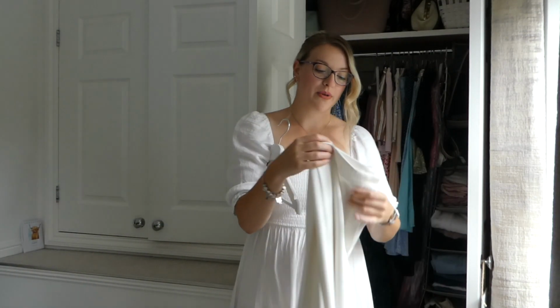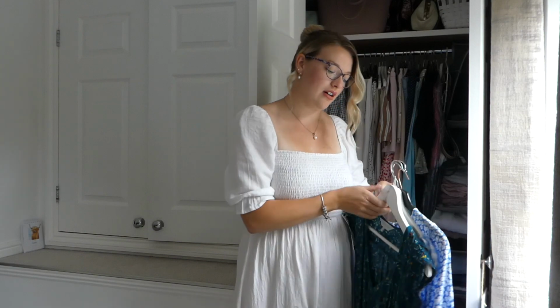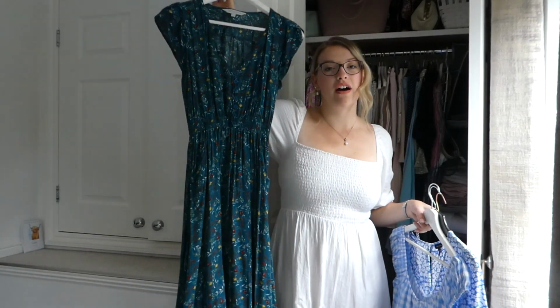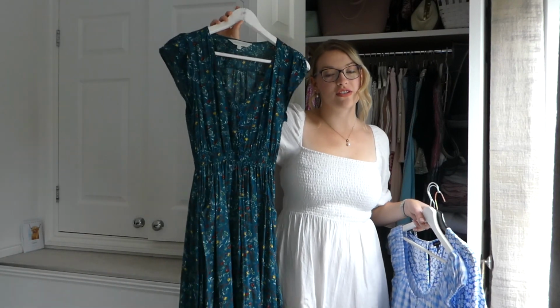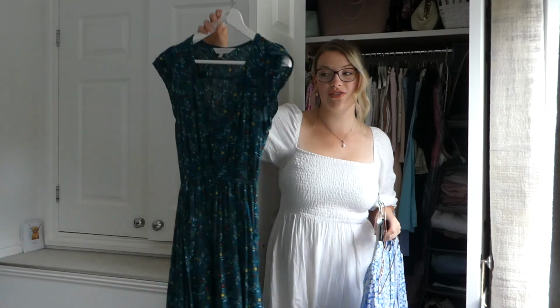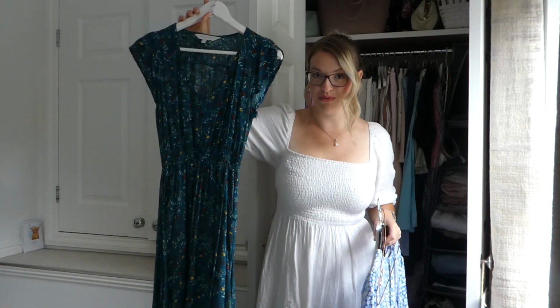out in my wardrobe. Okay, we are now moving on to dresses. So first we've got greens, blues, that kind of colour. First I've got this gorgeous maxi dress from Apricot. I have reached for this so much this summer because it is a maxi length. It's been perfect for this summer that we've had in the UK this year. This is definitely staying in my wardrobe.